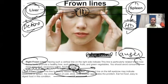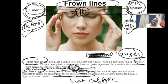But suppose you cannot avoid the coffee, then take hot coffee. So avoid all cold things because cold damages the spleen, whether cold food, cold atmosphere, or cold weather. If your spleen is damaged, then you will suffer from very fast aging. The spleen is a very important organ of the human body as per our acupressure science. Okay, so this was the liver and spleen.